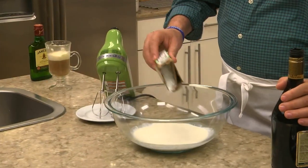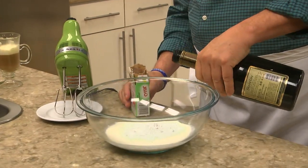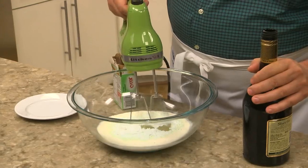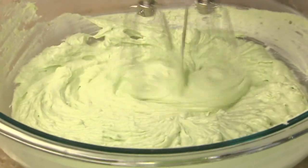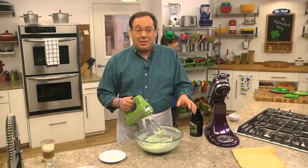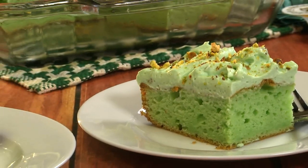While it's baking, we whip up an Irish cream frosting by beating together some heavy cream with milk, a package of pistachio pudding mix, and a bit of Irish cream. When our cake is cool, we'll spread on the frosting. Then just sprinkle on a few pistachios and go to town.